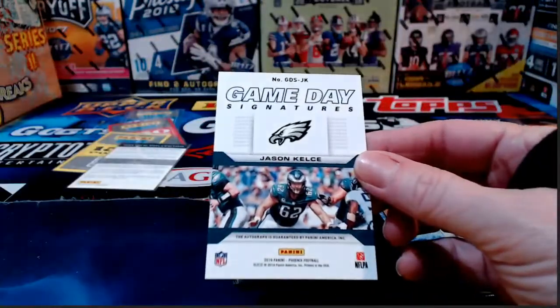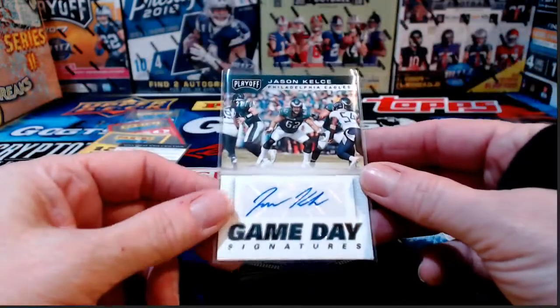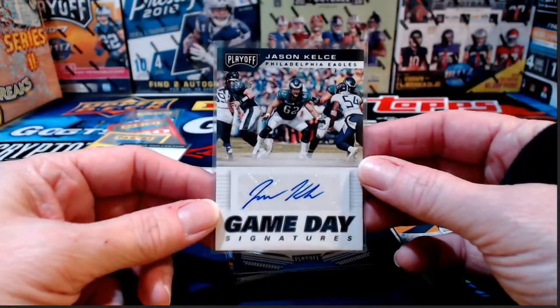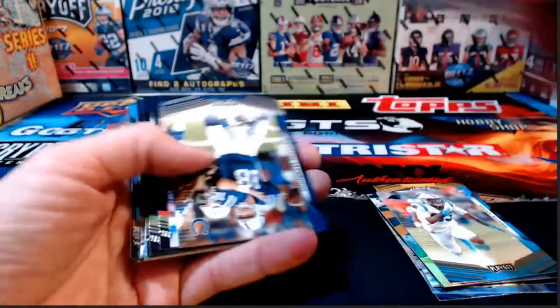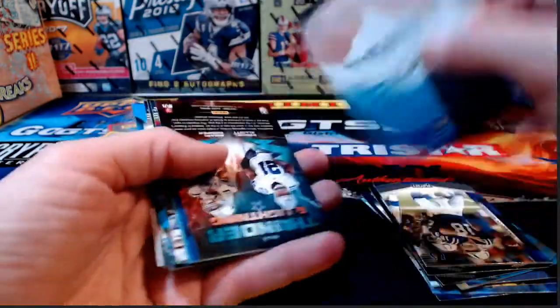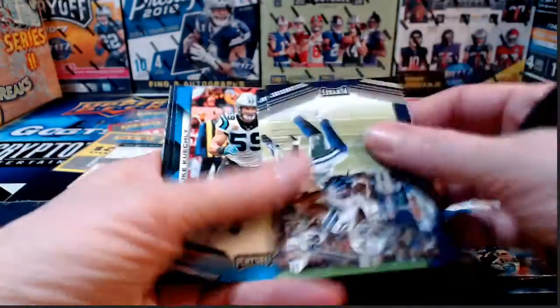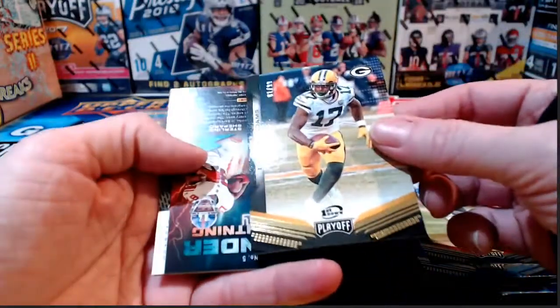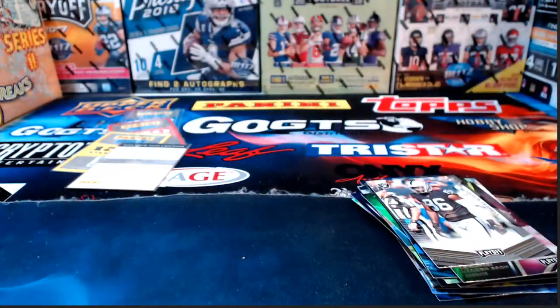The Eagles with Jason Kelce, game day signatures, number 275. So we definitely got some ink out of here that wasn't all rookies tonight. That's to 99, the Seahawks, and to 99 for the Packers. Little Thunder and Lightning, the Cowboys, and a base for the Raiders.